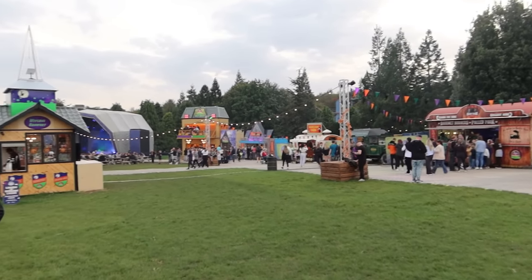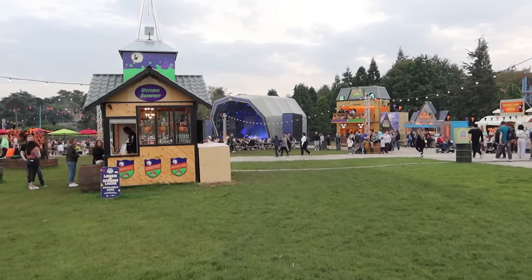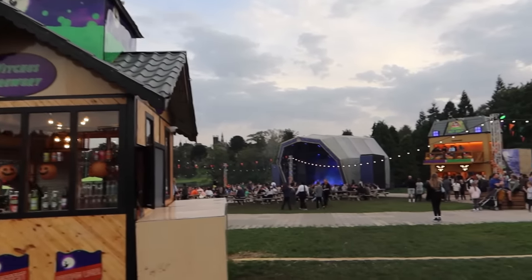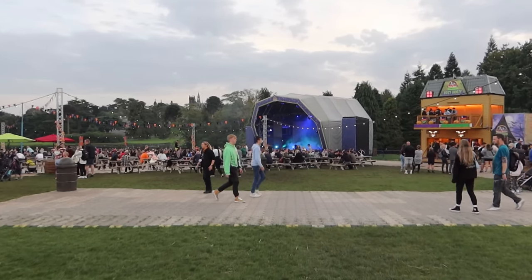You've got all the lighting. You've got a more autumnal feel going on down here in the middle, which is great to see. And in fact, the Alton Ancestors are starting now here on the stage. So we're going to go and watch that. And we'll show you a bit more footage of around here as the evening here at Scarefest continues. But here we go, let's go and see the Ancestors on the stage.